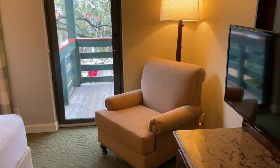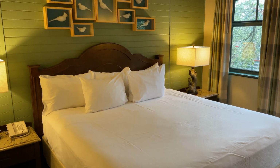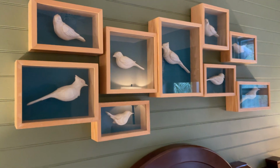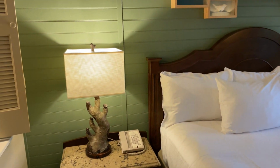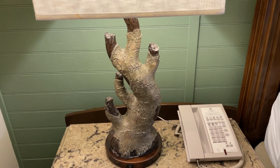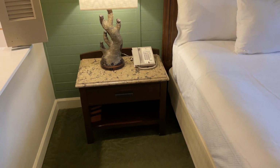Our bed in here is a king size bed. And we've got some fun carved birds up on the wall above the headboard in those little shadow boxes. Lots of different birds that you can see here on Hilton Head Island. And on each side of the bed, we also have nightstands with a lamp that has this really cool design. Looks a lot like a tree, kind of a dead tree there with the branches missing. And again, no USB outlets there either.